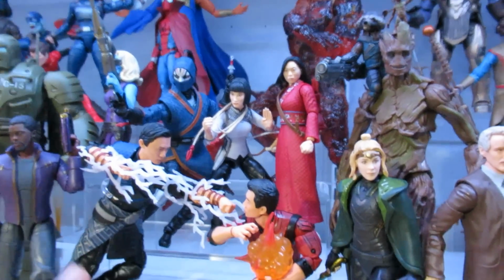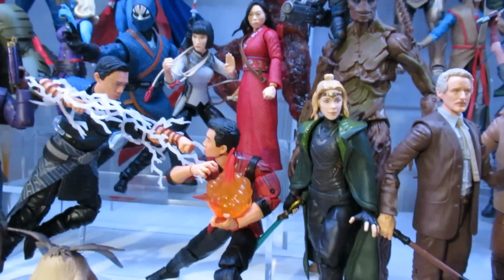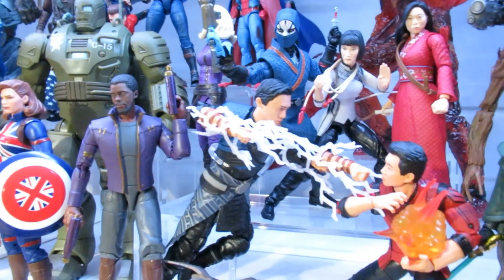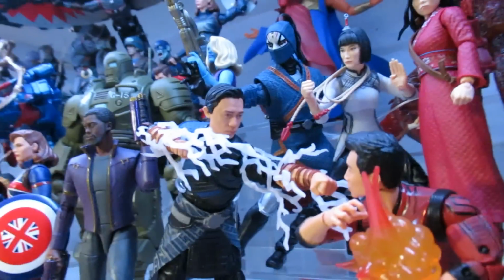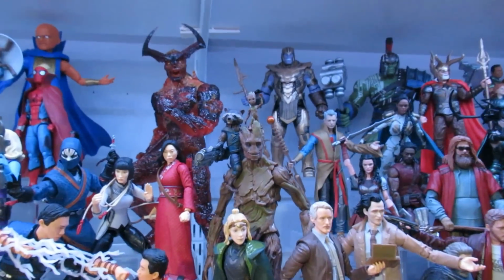Hopefully we can get an updated Wenwu and Shang-Chi in a 2-pack. I would have loved that. With the Shang-Chi with the rings around him and a more accurate Wenwu. Of course, concept art hit this one as well. But it's not terribly awful. It has one of the best face sculpts I've seen so far. That looks just like Tony Leung. I believe I'm pronouncing that right, but I don't know.